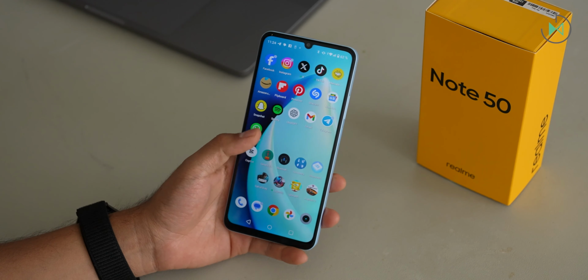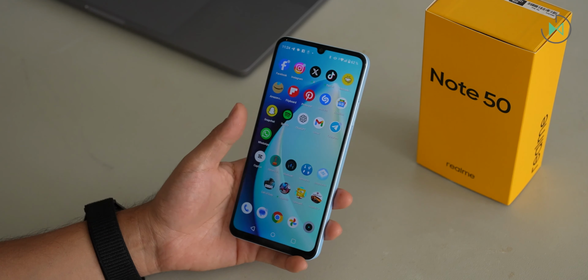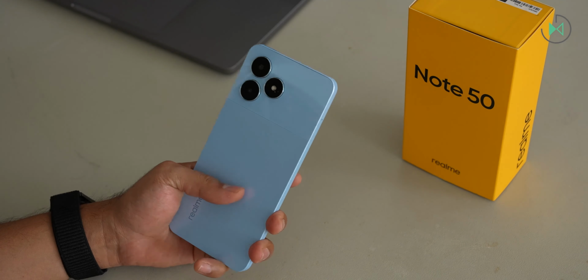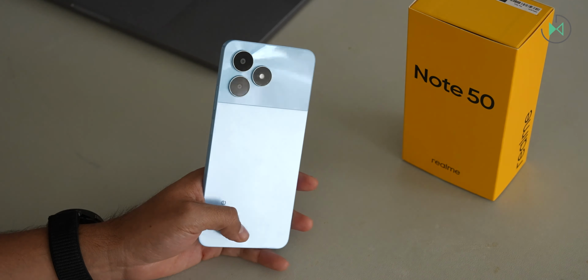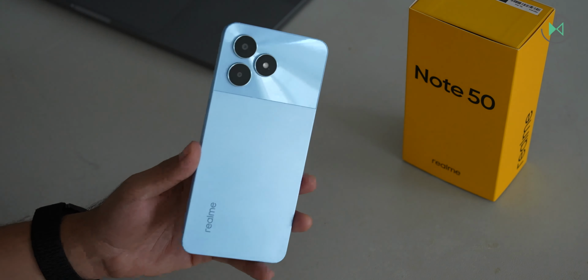It has IP54 as a level of water resistance. While this doesn't allow you to be sure that you can submerge it in very deep water, the truth of the matter is that in accidental spills or accidental drops in water that is not very deep, it is going to have a good chance of surviving.